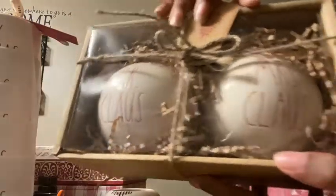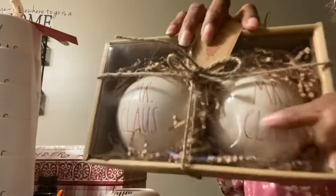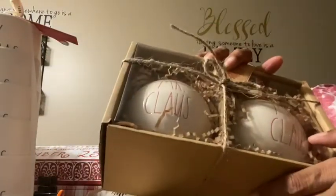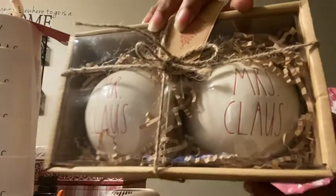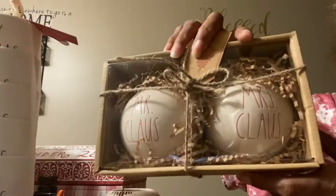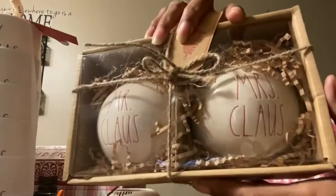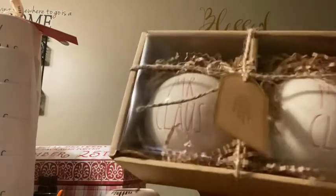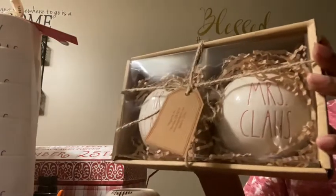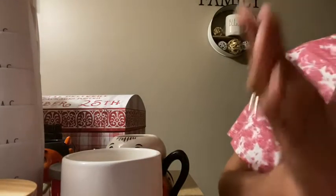Mr. and Mrs. Claus. And I liked it because it had the cream. It has the large letters. I love large letters. Sound like Tish from Tish Time. She always says she loves large letters. I love large letters. This is the cream with the red large letters. And I thought it was too cute. I had to pick these up. $12.99 at Home Goods.